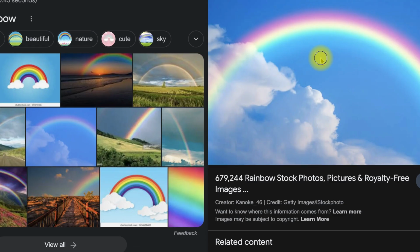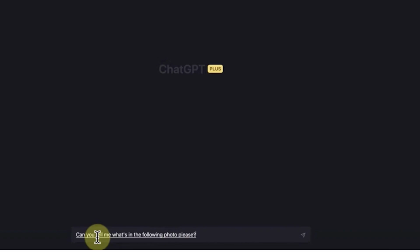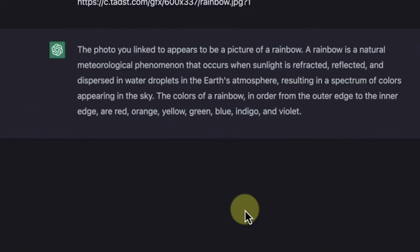Let's copy this URL of this image, and then we can go ahead and prompt ChatGPT. So the question is, can you please tell me what's in the following photo? And then we paste the link into it. Now the photo you linked to appears to be a picture of a rainbow. A rainbow is a natural meteorological phenomenon that occurs when sunlight is reflected and dispersed in water droplets in the Earth's atmosphere, resulting in a spectrum of colors appearing in the sky. The colors of a rainbow in order from the outer edge to the inner edge are red, orange, yellow, green, blue, indigo, and violet. You can see how powerful it is. It didn't just explain the meaning or how a rainbow is formed, it even gave us the key colors that compose a rainbow.